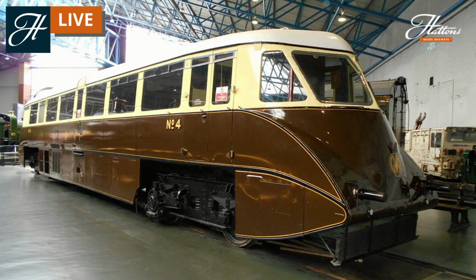With this important milestone, there are 3 in preservation. We saw number 4 before. This is at the National Railway Museum in York, showing that it is one of the earliest rail cars to work out there and also really earning its place as an important part of railway history.